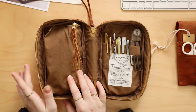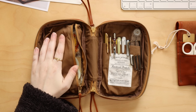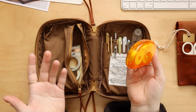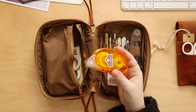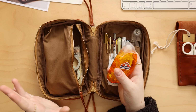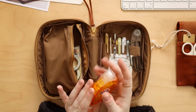The zip pocket has probably the main journaling and overflow supplies that I tend to use. So this includes adhesive products. I tend to stick a lot of things in my journals. I sometimes stick things in my planners, but it's less frequent, which is why I don't feel the need to keep it on hand all the time.